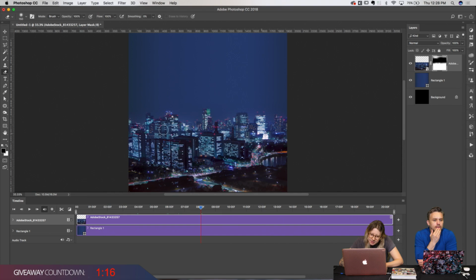So you could work without seeing your layer, but for the most part, you're just trying to make it work with our fake sky.